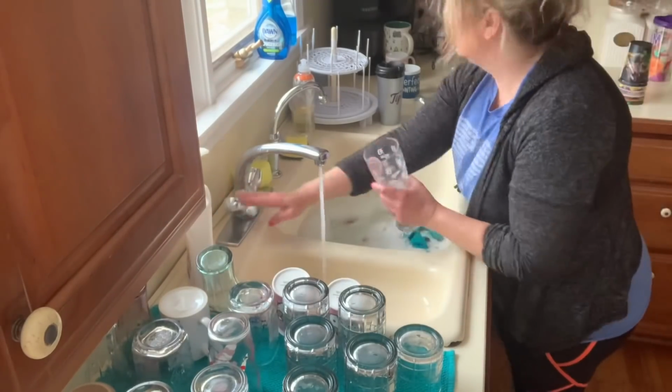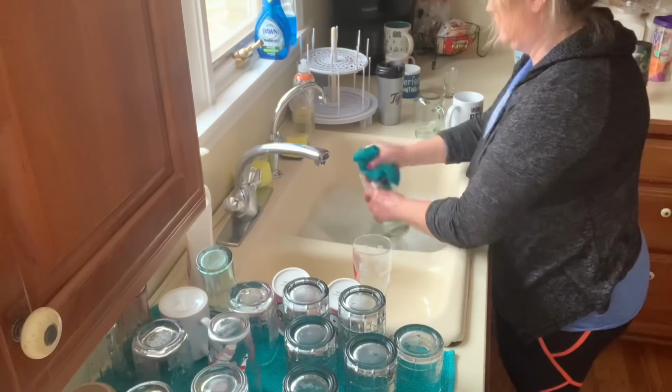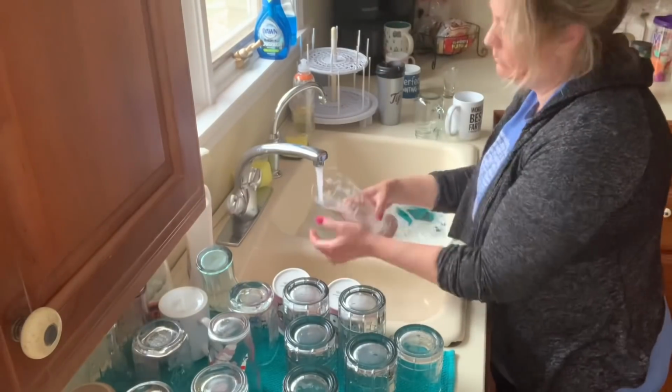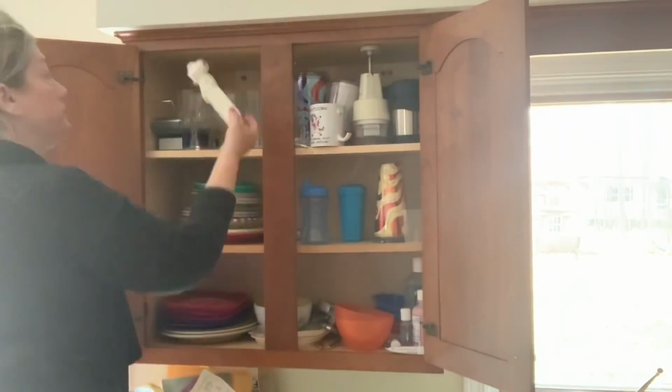So I'm going to go ahead and hand wash these dishes. I do have the dishwasher. I am so darn grateful for that, baby. But it takes like 3 hours. So I want to get this done quick. So I'm going to wash these out.